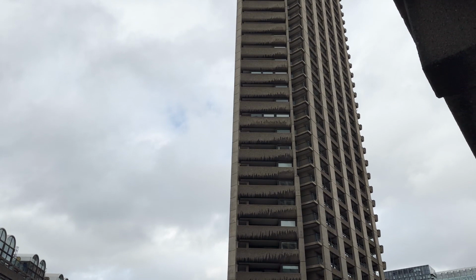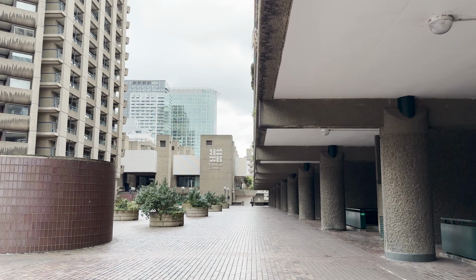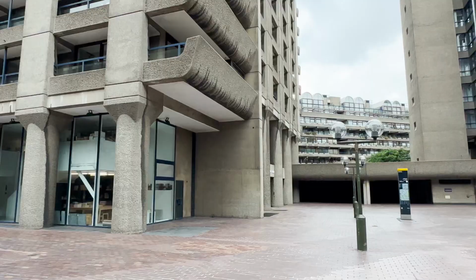There are various types of apartments on the estate designed to cater for different needs, also partly with the idea that its residents could move from flat to flat as they climbed the economic ladder. Today the site is Grade 2 listed and its residents are mostly in the upper middle class.